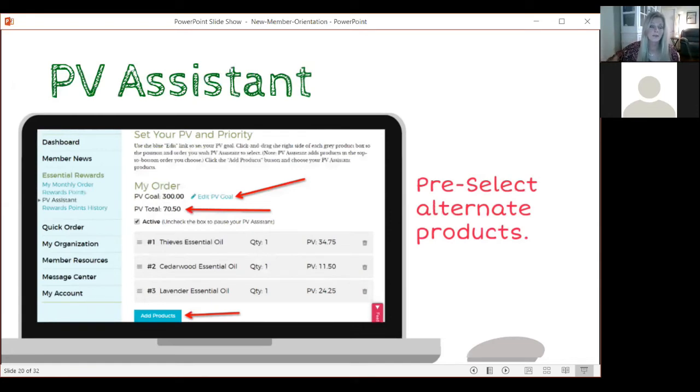So Young Living set up this cool program called PV Assist. You can see there in mine, I have Thieves, Cedarwood, and Lavender. So if I were to fall below for some reason because something went out of stock, then it would pull from those items.